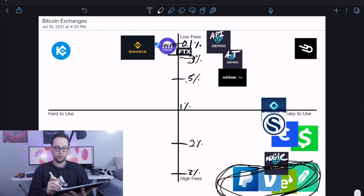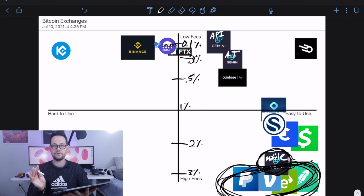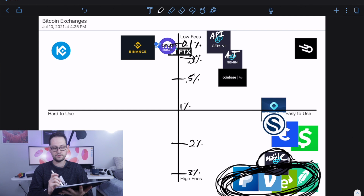These four are really horrible because they don't even let you take custody of your coins. So I would much rather pay a 10% fee on my coins at Gemini Mobile, which is horrible. No one should be paying 10% for Bitcoin, but over here, it's worse. You really want to avoid these platforms if you can.